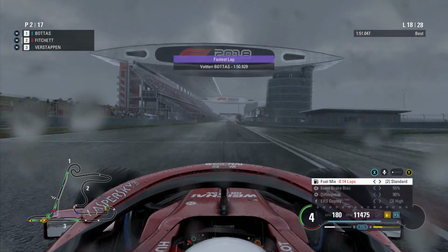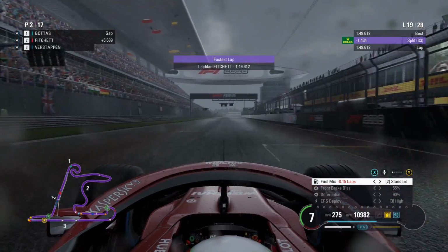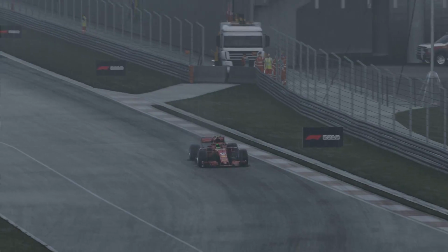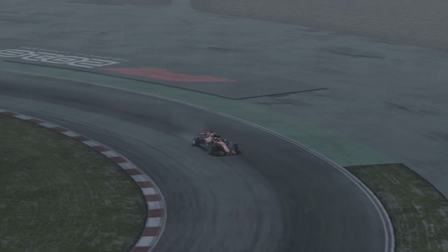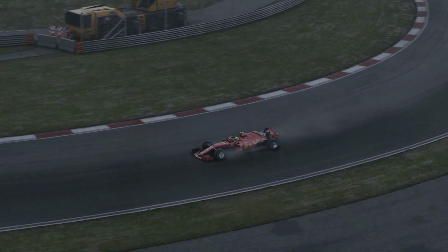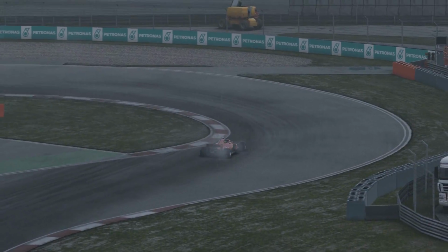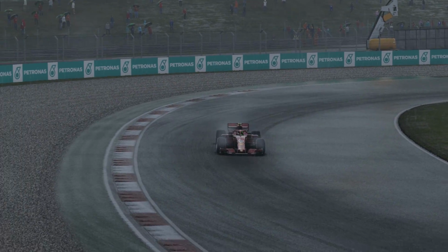Oh, Valtteri Bottas has set the fastest lap of the Grand Prix, but we go and smash that by just under a second, I do believe, and now the gap is 5.6 up to Valtteri Bottas. We have very good pace here, and it looks like we're going to have about 3 or 4 laps to actually attack that Mercedes driver for the victory of this Grand Prix if we keep up this pace.